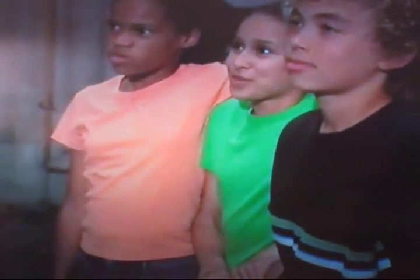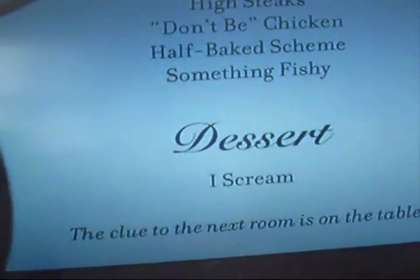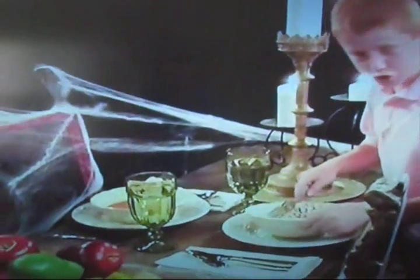You're not going to follow them, are you? No, I'm not. Okay, read all the menu. The clue to your next room is on the table. Well, the code is probably in the food. Maybe it's in the bottom of the bowl. You're right. The clues are in the bowls. Let's just try it again.